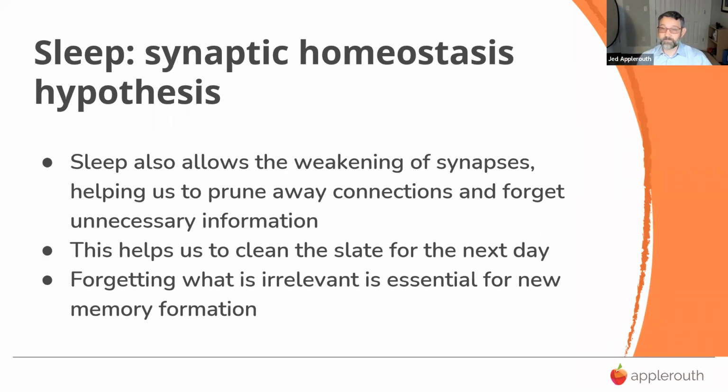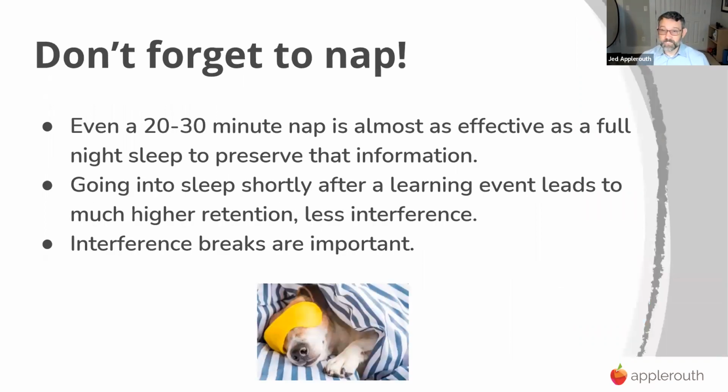So forgetting what's irrelevant is essential for learning and for a brain that functions well. We know that naps can be super helpful if you want to preserve information. If I do an hour and a half studying, and then I do a little 20, 30-minute meditation or take a nap, that's almost as good as falling asleep for locking things into long-term memory. And so there's less interference, less things come in crammed.